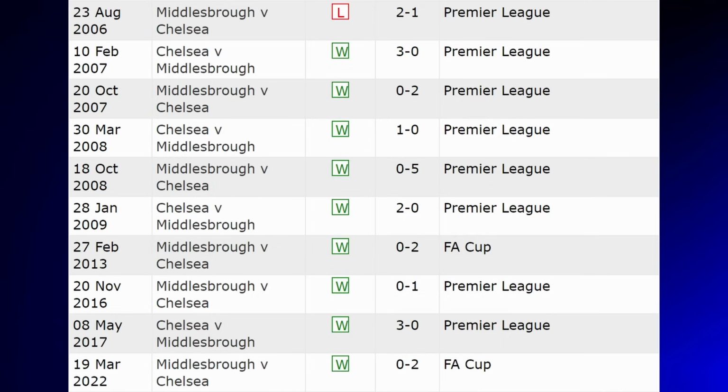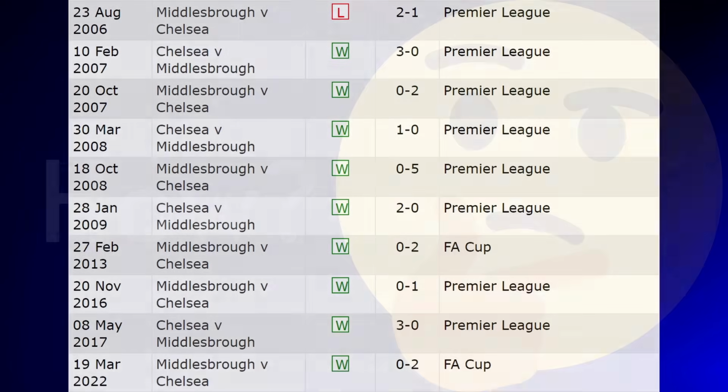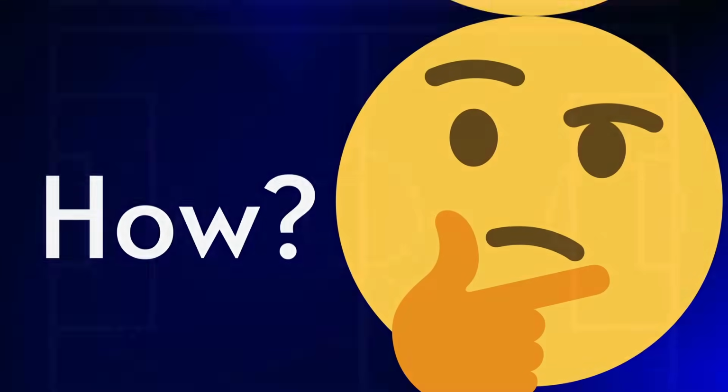The last time Boro beat the Blues was in the 2006-07 Premier League season, and they will be looking to replicate that here and break that streak. So, how are they planning to try and achieve that? Let's look at the team.